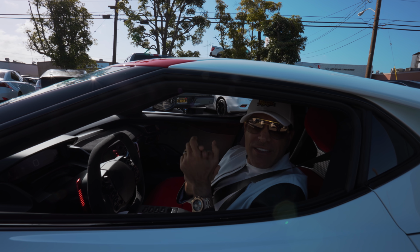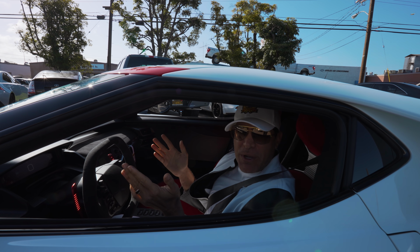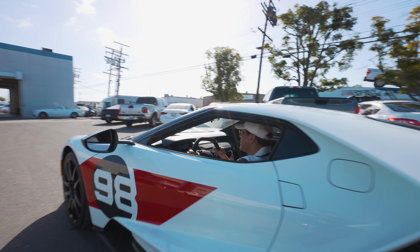Well, today I decided to bring my Ford GT to a specialist from Ford Motor Company, to learn everything about this car, since I didn't have proper training on the car. So let's get to it.